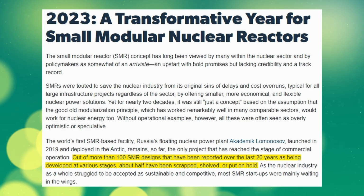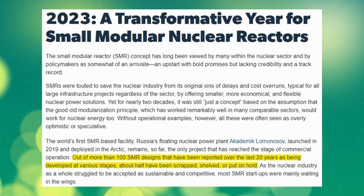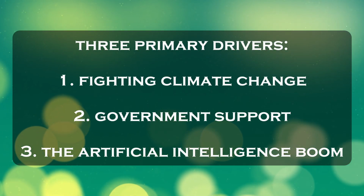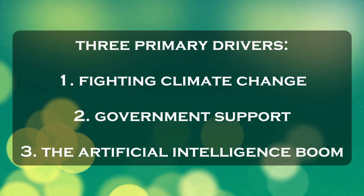As of the end of 2023, more than 100 small modular reactors were already under construction, half of which have been put on hold or scrapped over the past 20 years as the nuclear industry was fighting for public sentiment. But there are a few primary driving factors that have brought nuclear back into the public spotlight. 1. Combating climate change. 2. Government support. And 3. The AI boom.